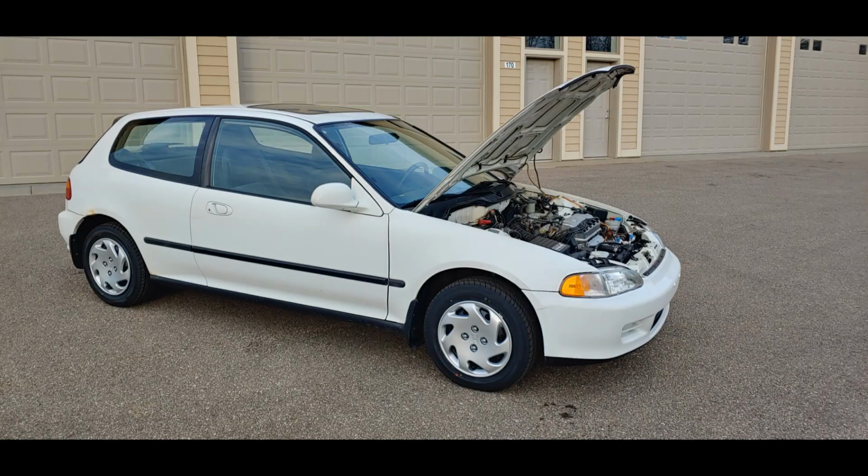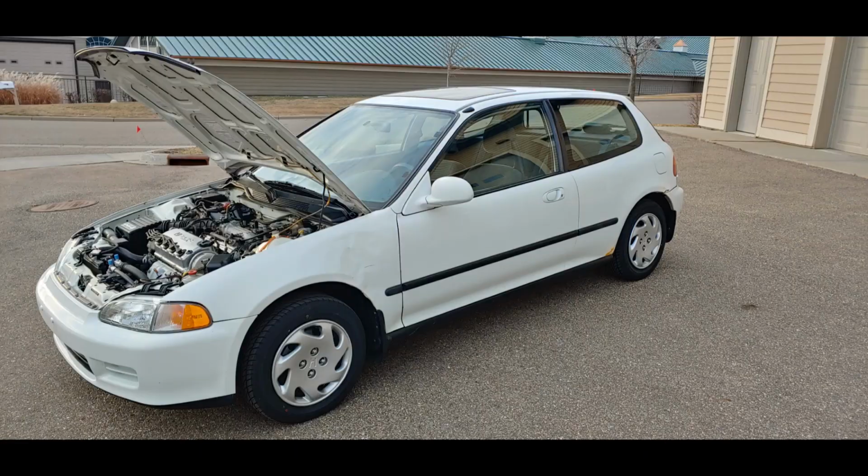So this is the walk around of my Survivor 1995 Honda Civic Si. It has just over 62,000 miles on it. It is all original, a Minnesota car.